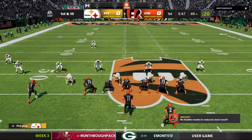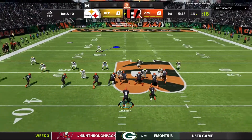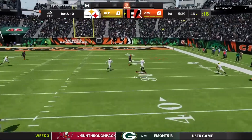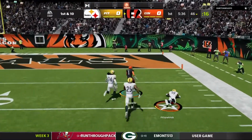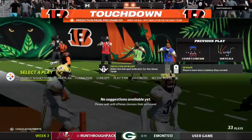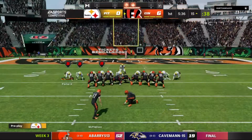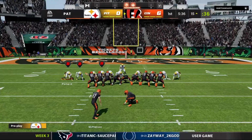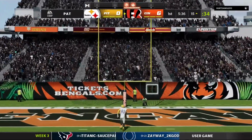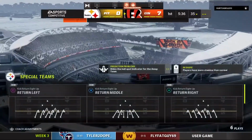A big hitter to start the drive has him up near midfield here for 1st and 10. Here's Winston. He's going to air one out. This is caught inside the 15. Touchdown. Anthony Schwartz, his 2nd touchdown on the season. And the Bengals on just 2 plays have taken the lead. Extra point by McPherson, up and good. And it's now a 7-0 game.